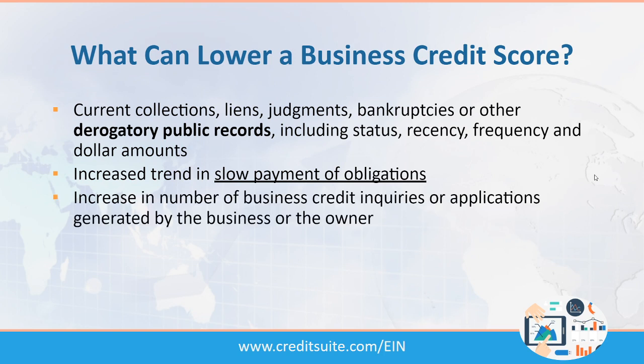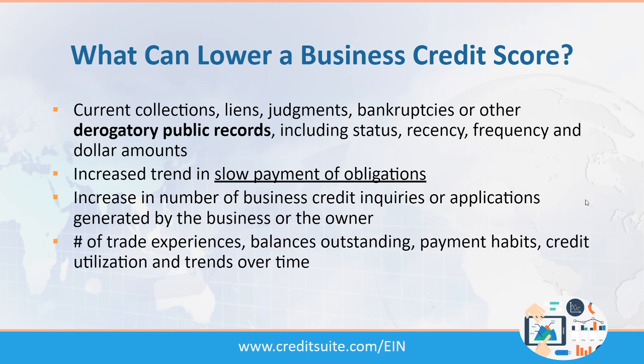Also, an increase in the number of business credit inquiries or applications generated by the business owner, or the business. Okay, if you see that you're applying too much and you've applied for 20 trade lines but you only have 5 reporting on your business credit report, that's a question that's going to be raised at the time that you're closing on a deal.